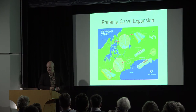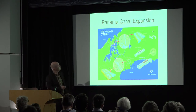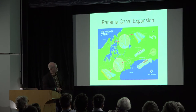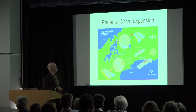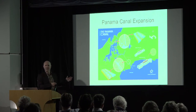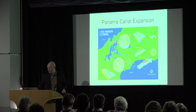The problem with the Panama Canal, as it was built previously, was it could only take vessels up to about 6.5 metres draft. So what they did is they decided to build some new locks, a third set of locks, through here and then down here, to allow much larger vessels than previously available to come through. And so Liverpool was great. We'll have all of this transatlantic shipping, and indeed the Pacific shipping, and we'll bring it all to Liverpool. It makes a lot of sense in terms of saving time.